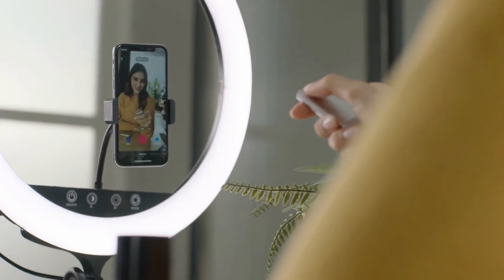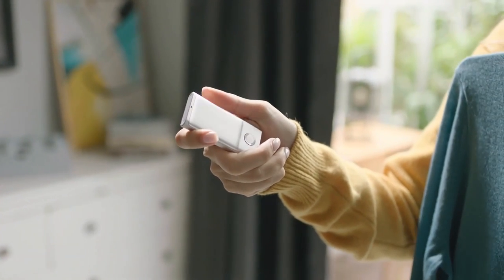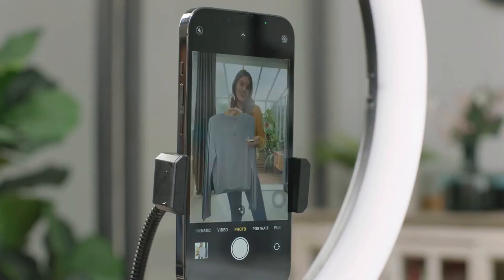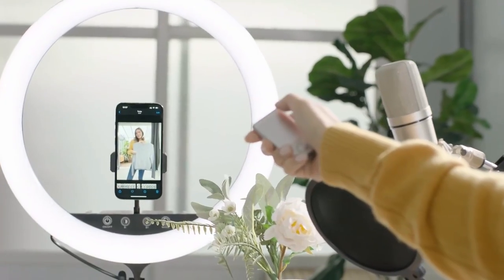Plus, the wireless presenter function allows you to control your slides from anywhere in the room, giving you the freedom to move around and interact with your audience. But it isn't just for work, it can also enhance your entertainment at home.